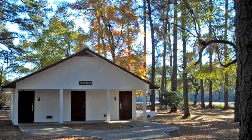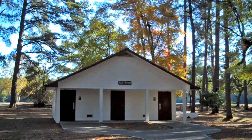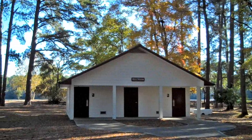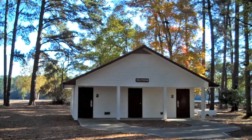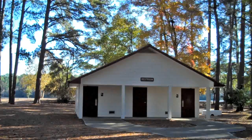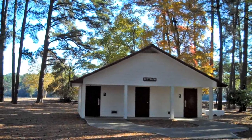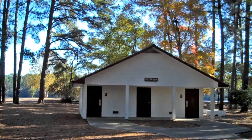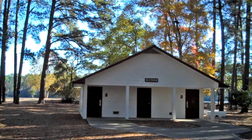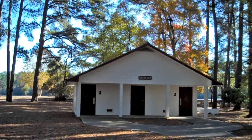I mentioned a while back that Sesqui, a few years ago, built new restrooms, or renovated restrooms. Here is one in the main picnic area, convenient to the path that goes around the lake. It's a beautiful facility, and as well maintained inside as it is outside.